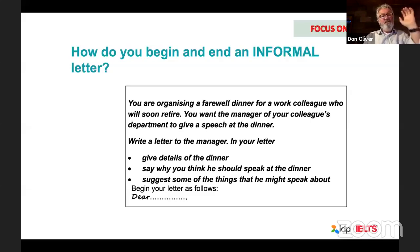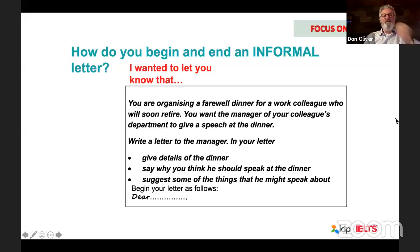So here, this is an informal letter. You're asked to do 3 things. Give details of the dinner, say why you think the manager should speak at the dinner, and suggest some of the things that he might speak about. Now, this is important to understand the situation and to understand the tone that you should use. And here are some examples of the sorts of words that you might use.